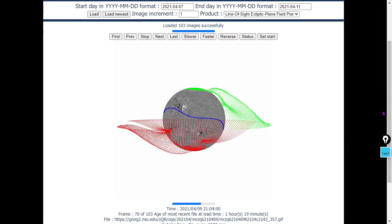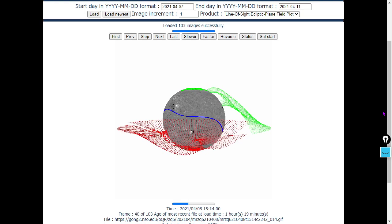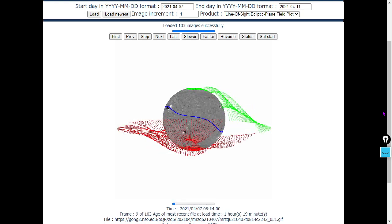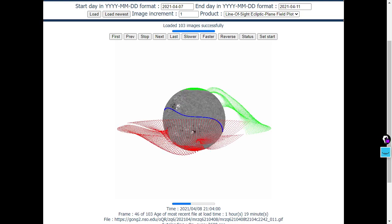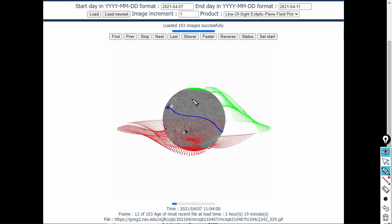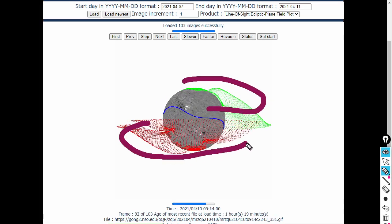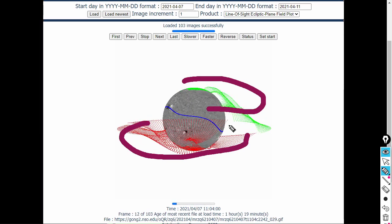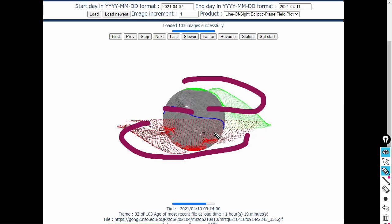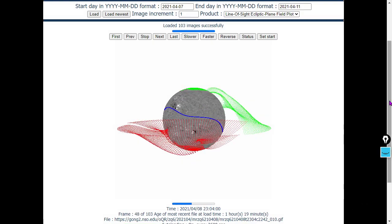Here's a line of sight ecliptic plane field plot. And that blue line shows you the extent to which one of the solar poloidal fields is contributing to the BT. So the total field is the combined contribution of both the North and South Pole poloidal fields. And when you see this blue line up here like this, that's an indication that the Earth is in a South Pole-oriented current sheet. I hope that helps.